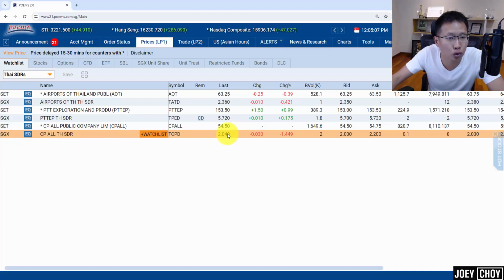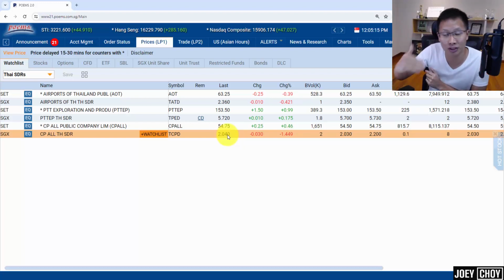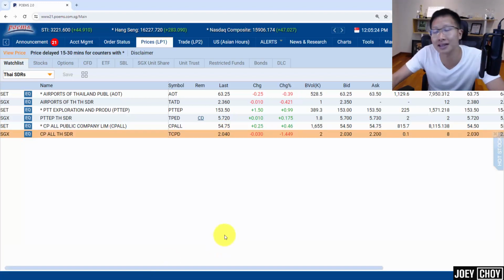I can see right up here, it's about 2.04 Singapore dollars. So if it does hit to like $1.90-something, 1.92, 1.95, that's where the SDR has headed to the support. Same thing, it tracks the underlying stock as it hits 50 Thai baht as well. All right, so that's how one can take a position on the SDR, and you don't actually have to buy the stock that is listed on the Thailand Stock Exchange.